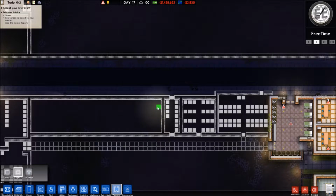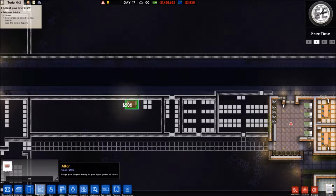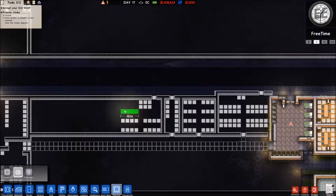Chapel would be like that for the altar, right? Altar 3 by 3. Okay, got it. Planning, objects, altar 3 by 3. Put the entrance port there, and we've got pew, pew, pew. Let's start from the back. 4, 4, 4, 4, 4. Prayer mats, prayer mats. Okay. The wall. Put the door in there.